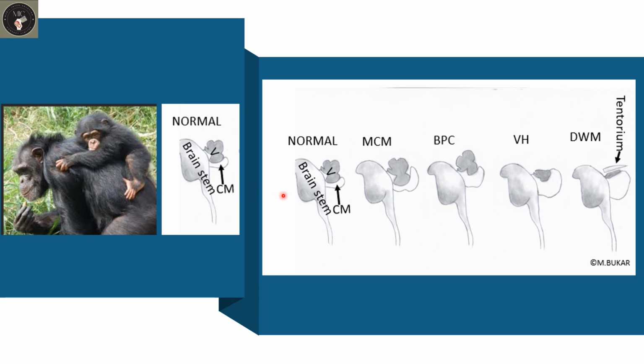But in the case in question, which is Dandy-Walker malformation, there is a lifting and rotation of the infant up. So the vermis will be lifted and rotated as seen here.